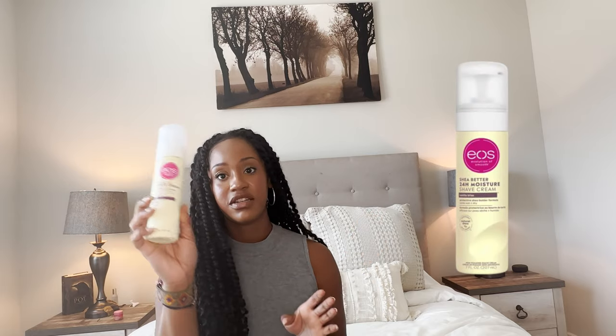Next we have shaving. So for shaving, I like to use the EOS Shea Better Shave Cream. So this is the Vanilla Bliss flavor. A lot of people like shave oils. I've never tried shave oil. Let me know in the comments below if shave oil is better than shaving cream.